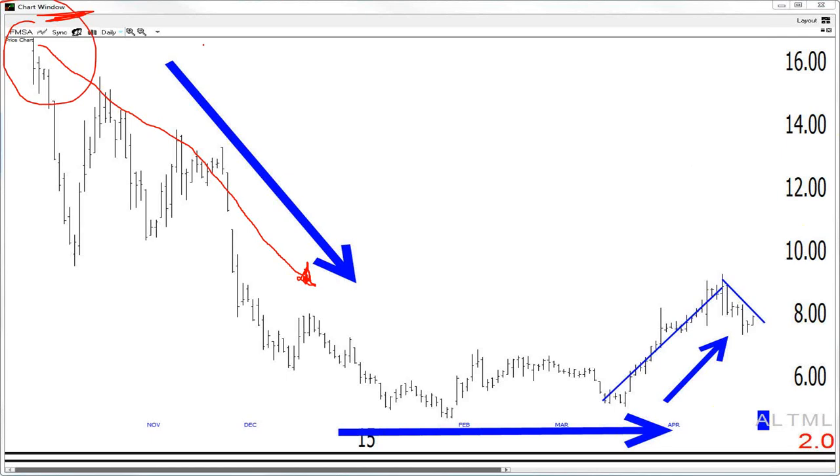Again, this is a toddler. This isn't the IPO, and it isn't quite as exciting as the IPOs coming out. But even after they've been on the market a while, they still could be fairly interesting. So notice we make a nice little double bottom in here.